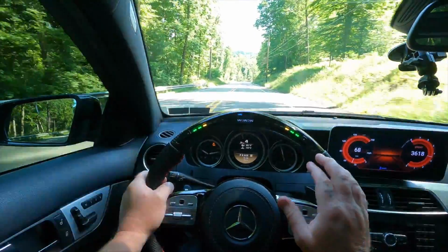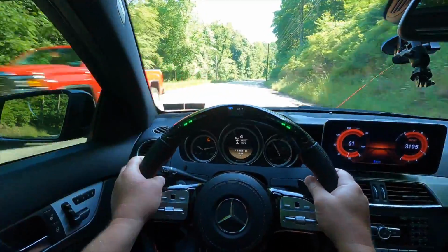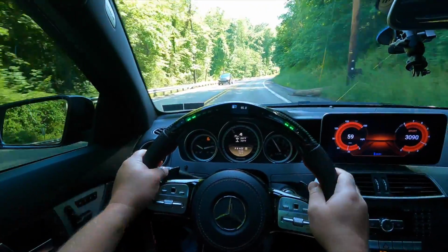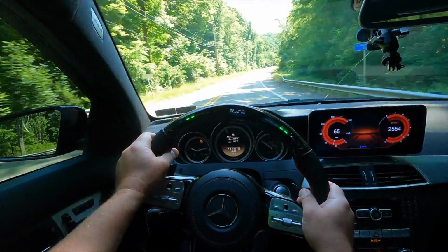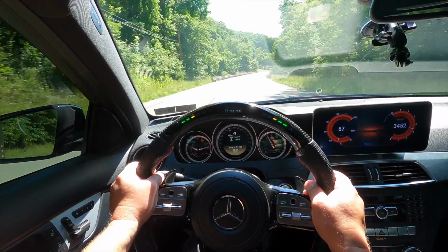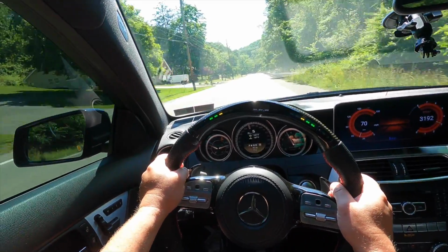Now, a good thing about this generation C63 is that it's a little lighter than the W205, so it's slightly better handling car. At least it feels that way from a weight standpoint. Oh, it's just such a joy to drive.